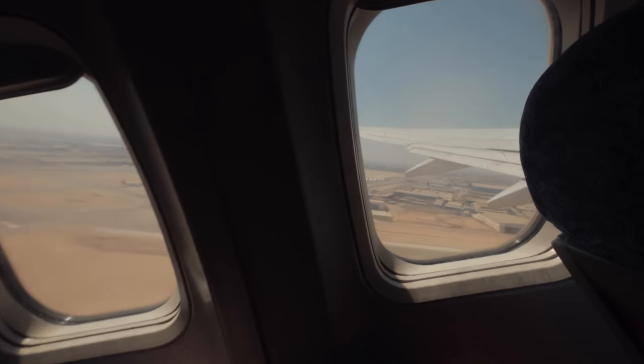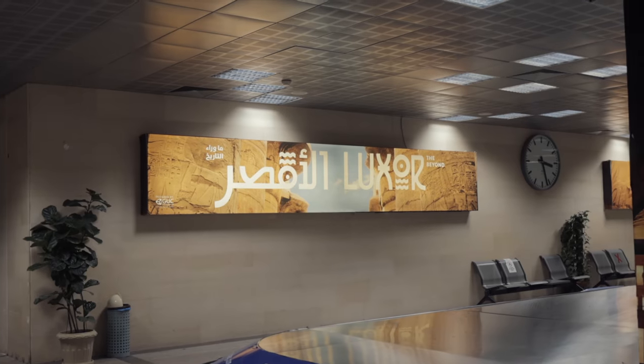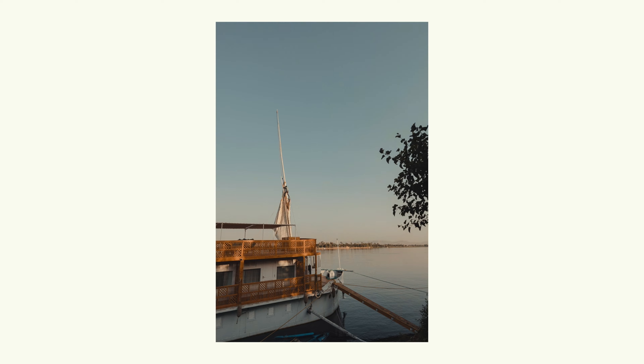Built by. We flew to Luxor and we went on a felucca ride in the Nile as well as visited a lot of other temples with our guides. And I remember in Luxor thinking that when I get home to America, I'm gonna figure out a different camera to use beside this one.